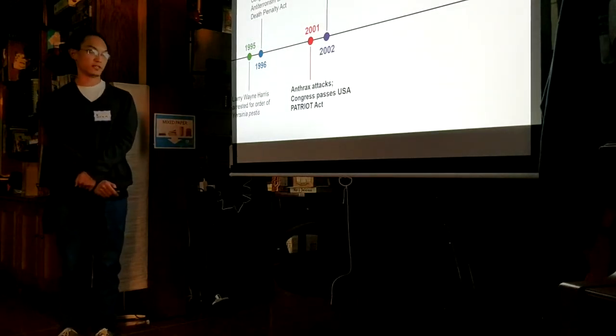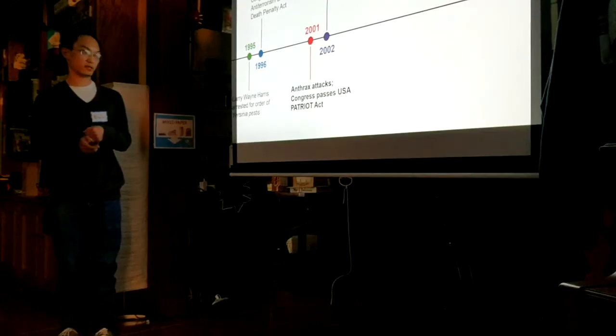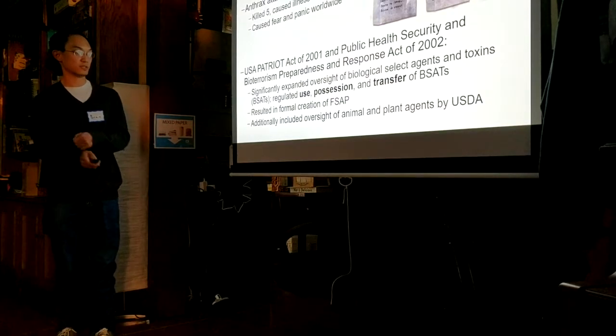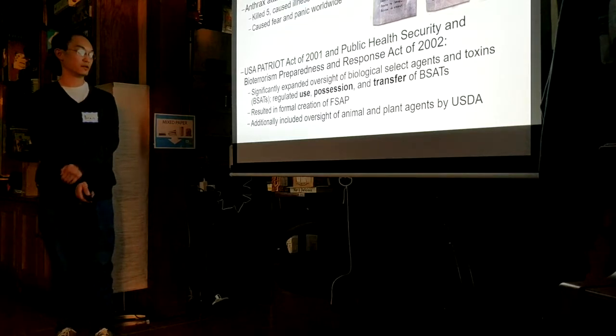So the next major events that caused changes in how we regulate select agents were in 2001 and 2002. Of course, in 2001, there were the Anthrax attacks, and then in both 2001 and 2002, there were subsequent pieces of legislation. So I'm not going to go into the Anthrax attacks all that much because it's a more well-known phenomenon, but it killed 5, caused illness in 17 others, and caused fear and panic worldwide.